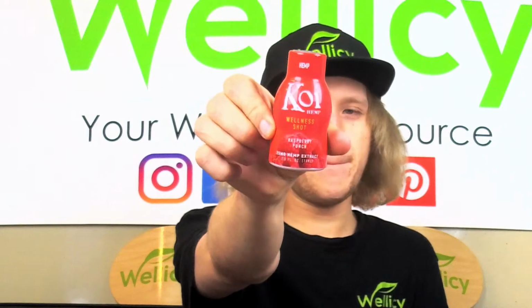So what I'm going to do is I'll actually save the sleep aid shot towards the end, so I'm not falling asleep with you guys. I don't want to do that. So let's start out with the good old raspberry punch.